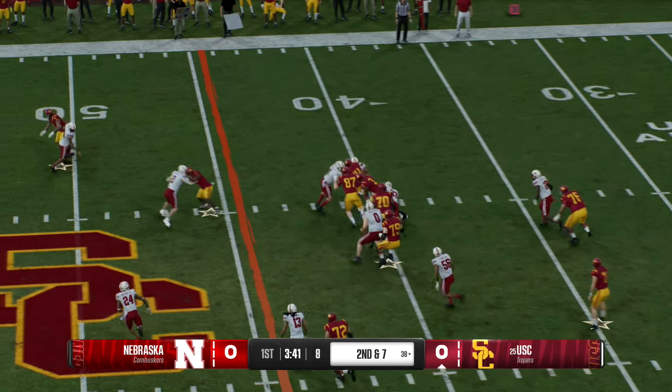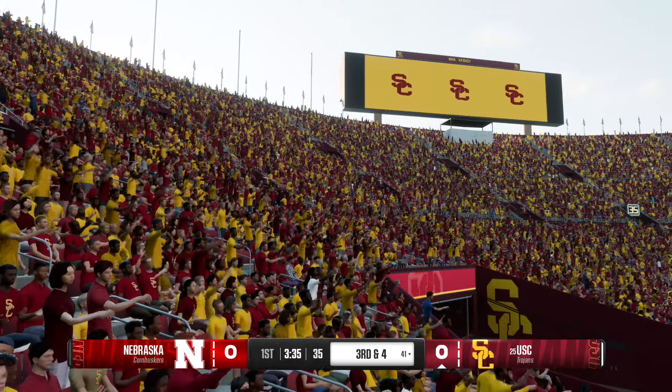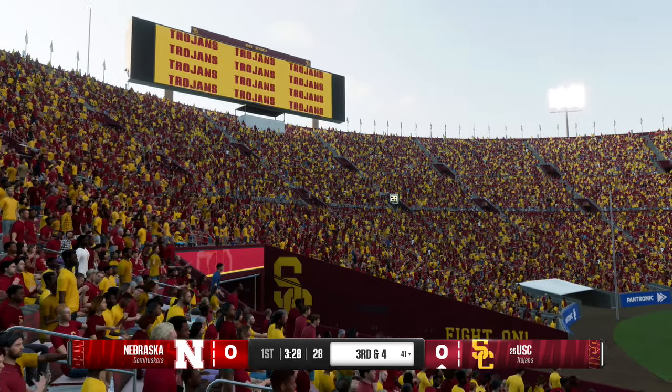He hands it to the back. That's a nice tackle there by the senior. The defensive coordinator this week, all week, telling us about gap integrity, not giving this running back any creases at all. Really sound defense on that play.